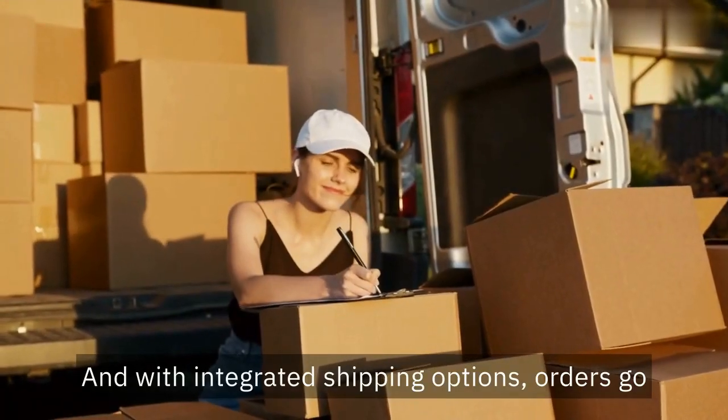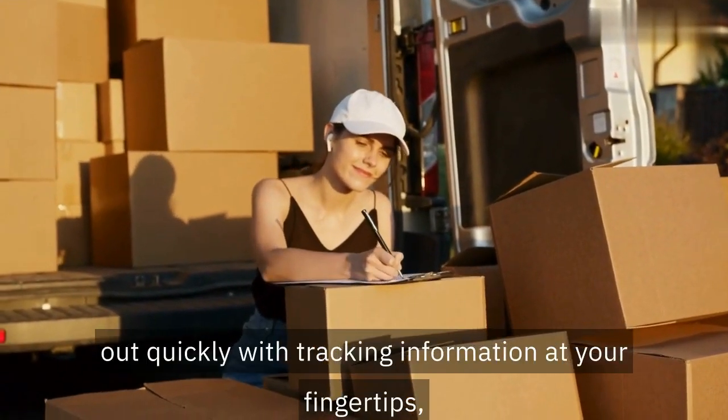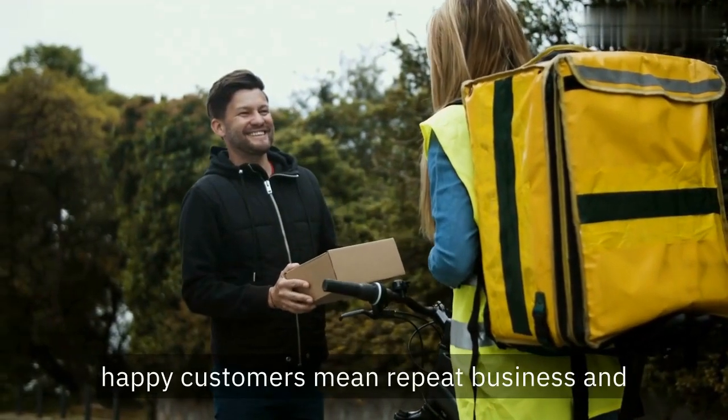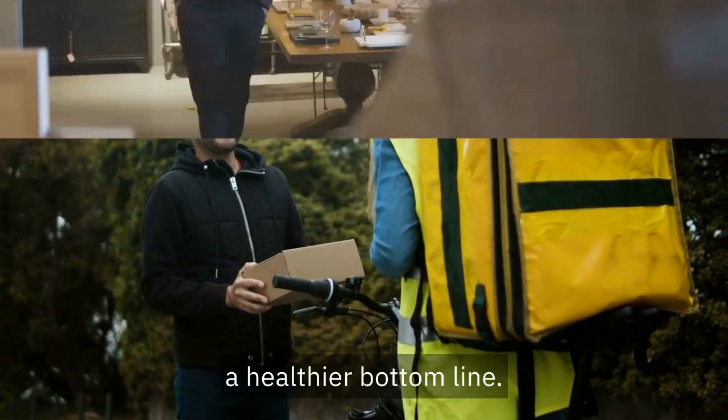And with integrated shipping options, orders go out quickly, with tracking information at your fingertips. Happy customers mean repeat business and a healthier bottom line.